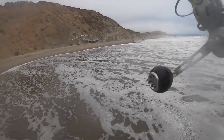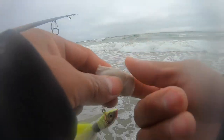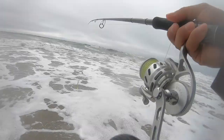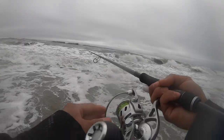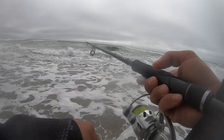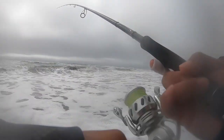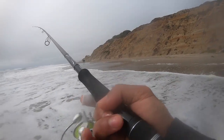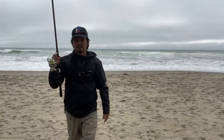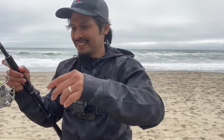All right, nothing on this lure. Okay, let's switch. Let's try this. I'm gonna let it sink down to the bottom. Maybe the fish is at the bottom. We'll see. Nothing, nothing. Oh my gosh. Still nothing. It's been about an hour though.